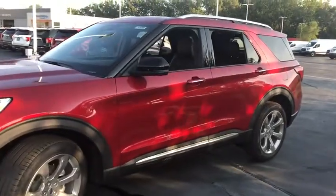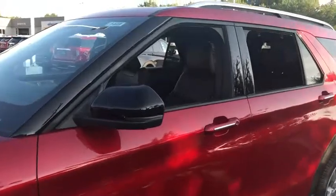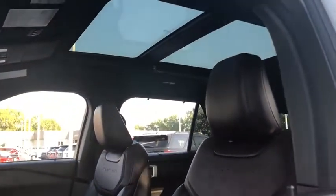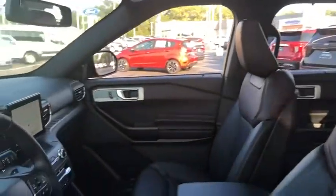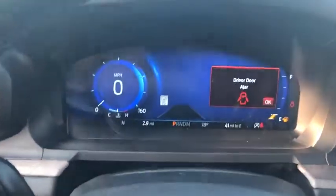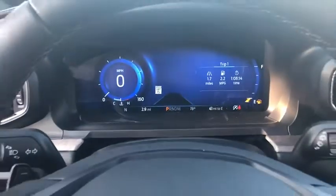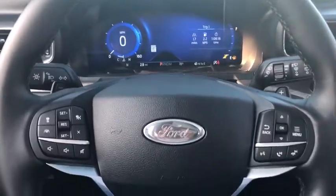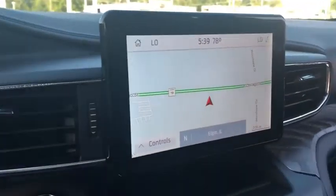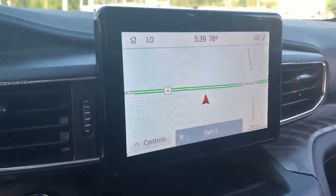Traction control, navigation system, power liftgate, power passenger seat, leather-wrapped steering wheel, dual airbags, power steering, four-wheel disc brakes, electronic stability control, fog lights, heated front seats, heated steering wheel, compass, security system, power windows, trip computer, rear window defroster, tachometer, panic alarm.